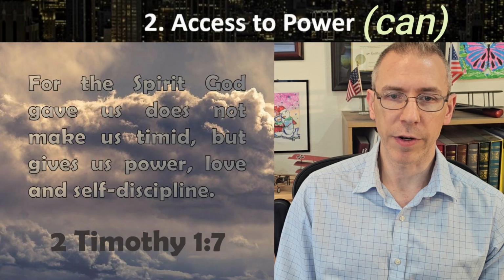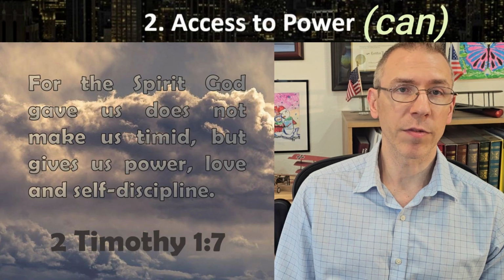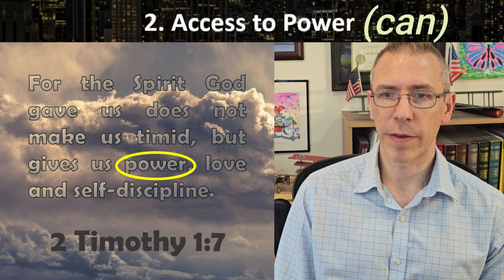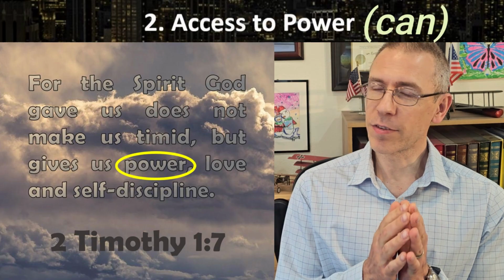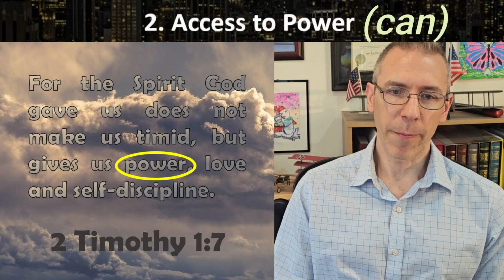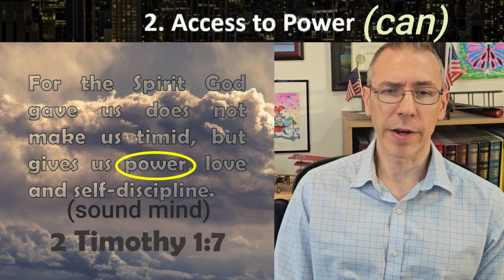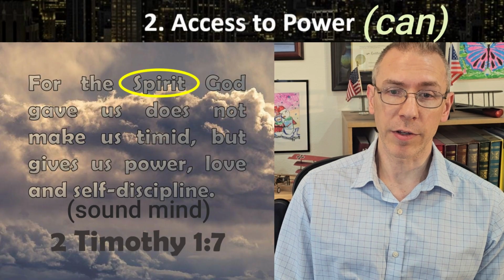2 Timothy 1, verse 7. For the Spirit God gave us does not make us timid, but gives us power, love, and self-discipline. Self-discipline. It's the same kind of idea that there's power. The Spirit of God has power available to us. We have access to the power we need for self-discipline. Another translation says sound mind instead of self-discipline. That power comes from the Spirit God gave us.